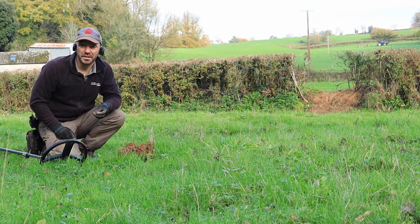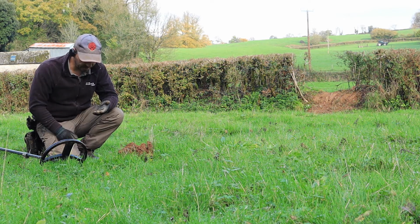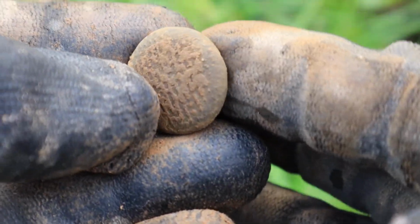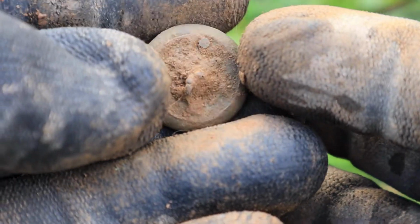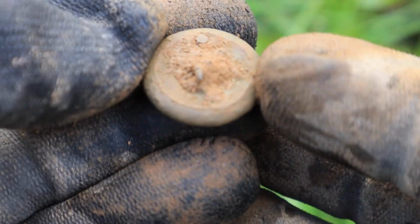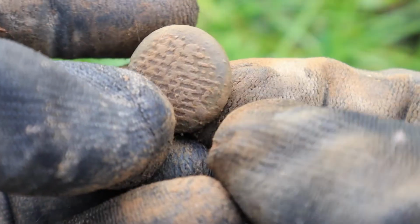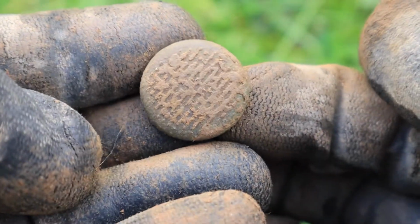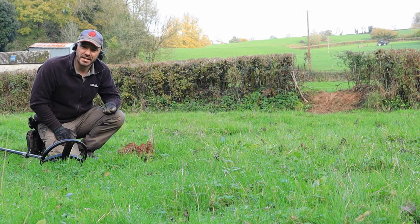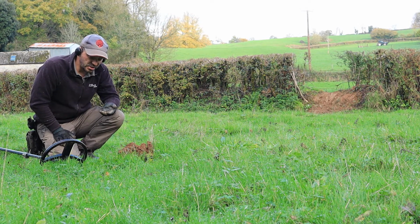Okay, so sticking with the theme of buttons, I've just gone and found myself quite a nice little button. I wouldn't say it was tremendously old, maybe 100 years old, but really interesting decoration on it. It almost reminds me of a brick wall type pattern. Certainly never seen a button with that type of decoration on, and you can see the remnants of gold gilding on there. So once this would have been a very shiny, quite prestigious item.